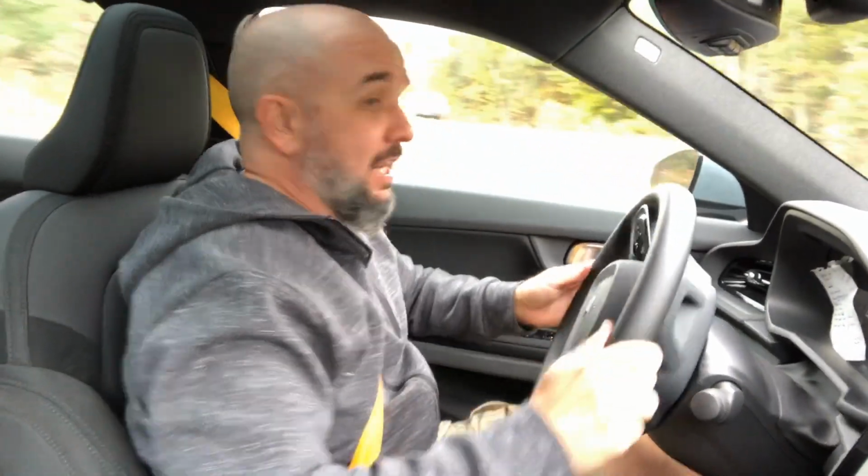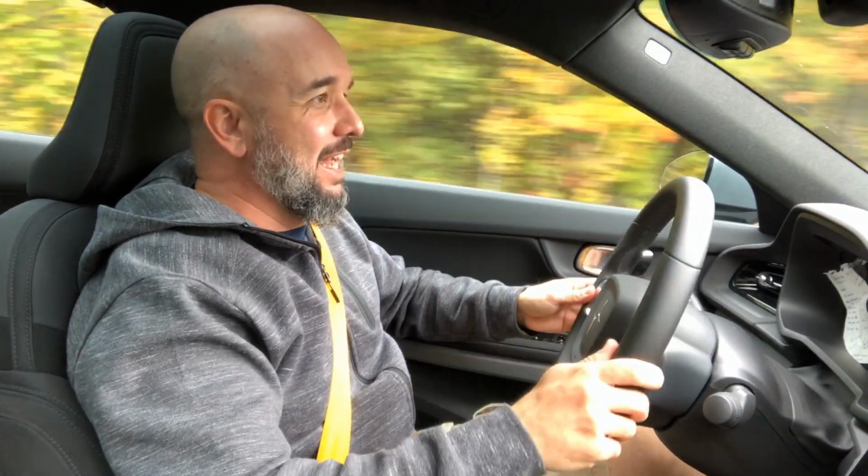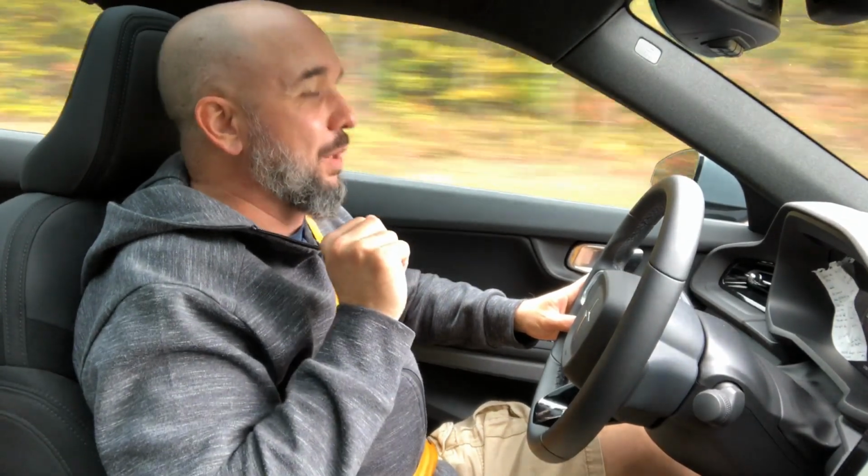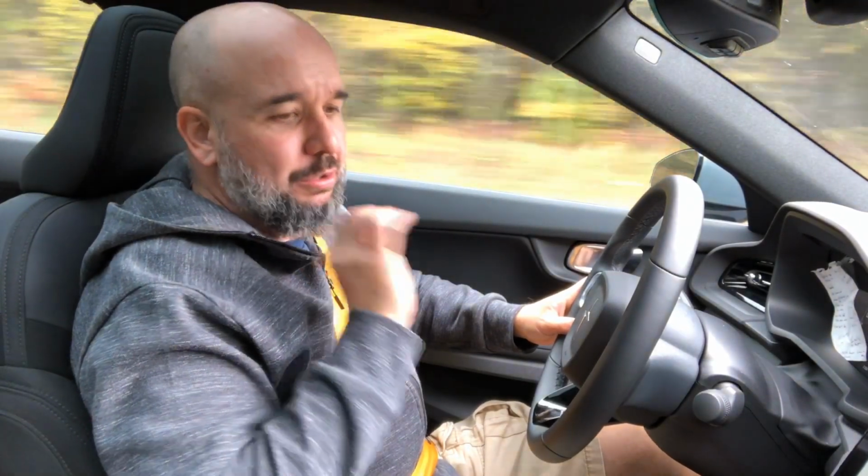As always with an electric car, when you put the hammer down, you get going. This is a very heavy car. We're talking about 4,600, maybe even 4,700 pounds. So instant torque is absolutely wonderful.